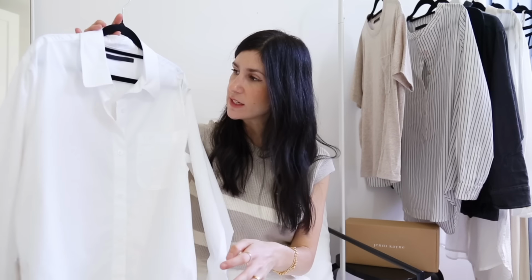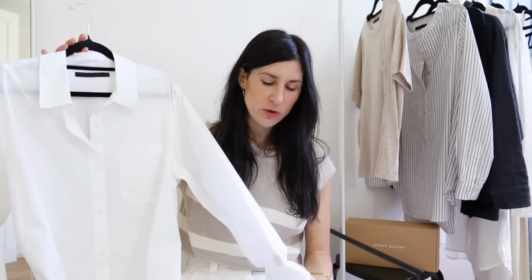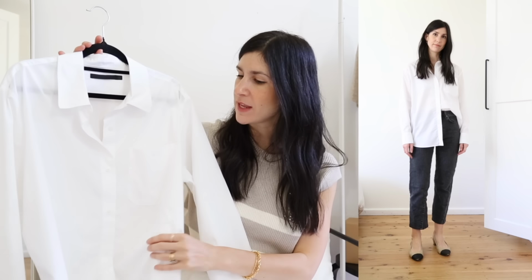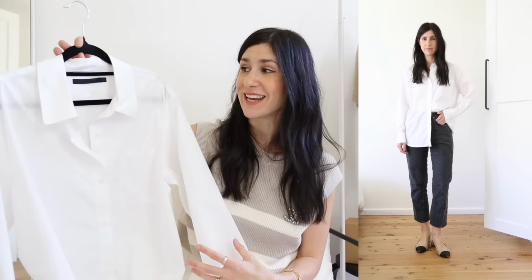Next we have the boyfriend shirt, which retails for $195. This is the classic oversized shirt, like you've stolen it from your boyfriend's closet. It's a cotton poplin, which has a little bit of a crispiness to it, which I really like. It almost feels a little bit formal, but the really loose fit of this and also the longer fit does give it a bit of ease and makes it feel a bit more effortless and relaxed.